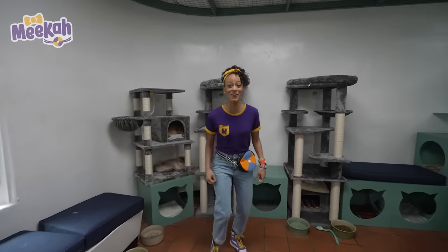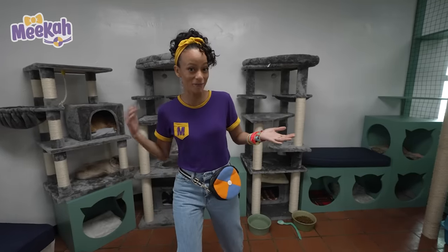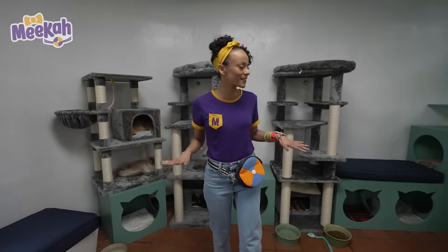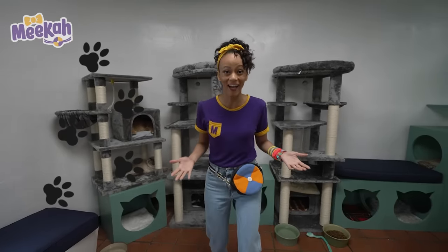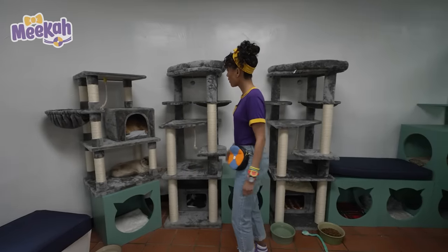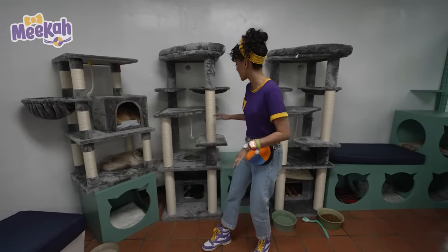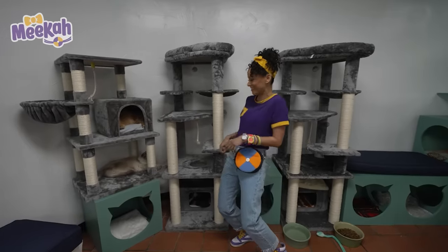Cool. Welcome to the catio. Get it? Cat? Patio? It's the catio. Now, they said that there are a lot of cats in here. Will you help me find them? Awesome. Okay. Whoa. Look at all this. It kind of looks like something you would see at a playground. The cats can climb up here and they can scratch.